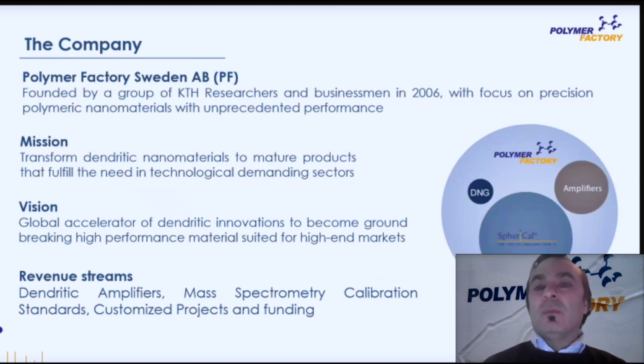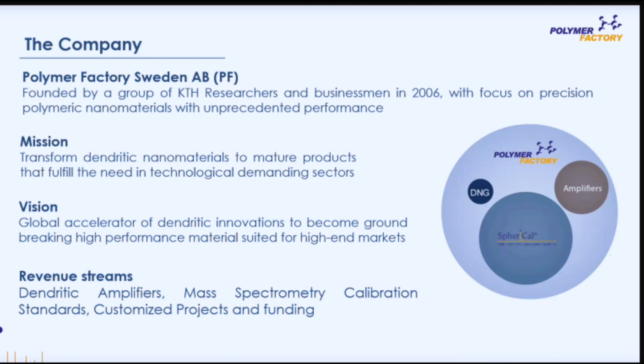So the company was founded in 2006 because of the need. In the scientific community, there have been a lot of groups and research related to dendritic polymers. There are over 10,000 publications related to dendritic materials. However, commercialization-wise, because they are so exclusive, it has been quite scarce. Polymer Factory in 2006 made a decision to put forward our own platform, which is based on a molecule called bis-MPA. And it was a collective assembly of individuals, both professors and entrepreneurs.